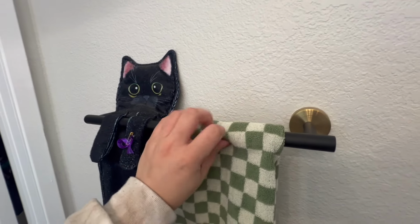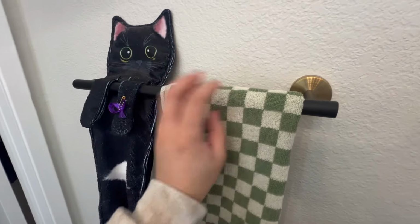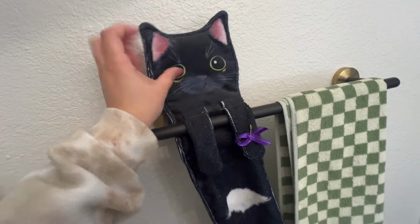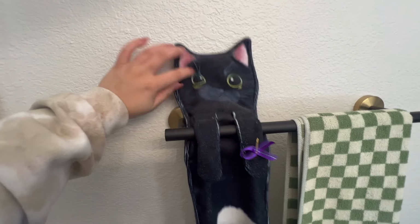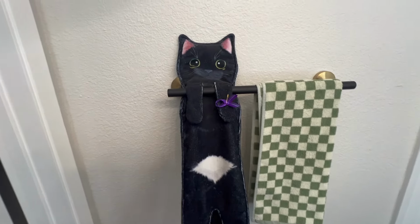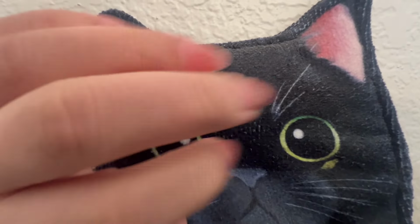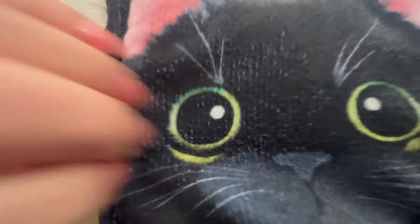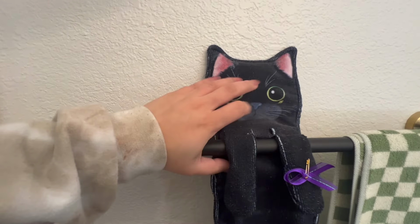These are our hand towels. I got these from my brother-in-law for Christmas, and I just thought they were so cute. I also have, as you guys know, Grizzly ASMR is named after my beautiful black cat. So I got this on Amazon. I just thought it was so cute. This is just the cutest little hand towel.